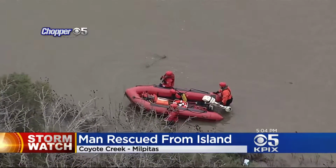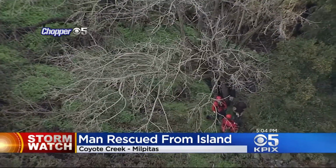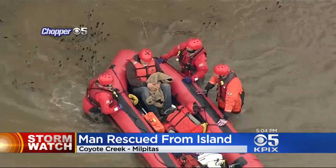The recent heavy rain left a homeless man trapped on an island in a South Bay creek. Chopper 5 was over Coyote Creek in Milpitas as rescue crews brought in a boat to get him out around noon today. The man had been camping out for 2 days on the island. Now, normally you can walk out of there, but heavy rain brought the creek waters up too high.